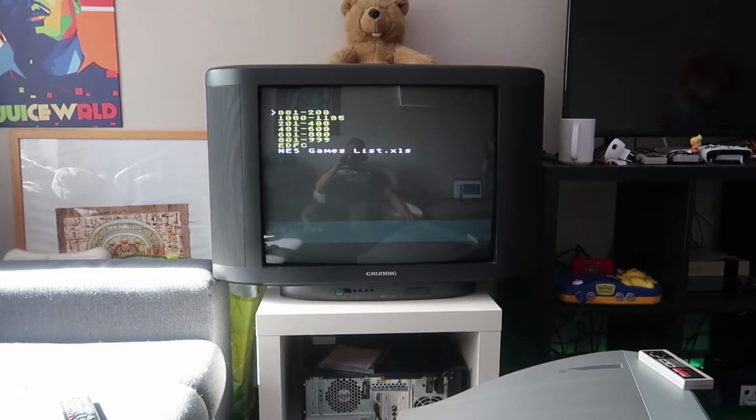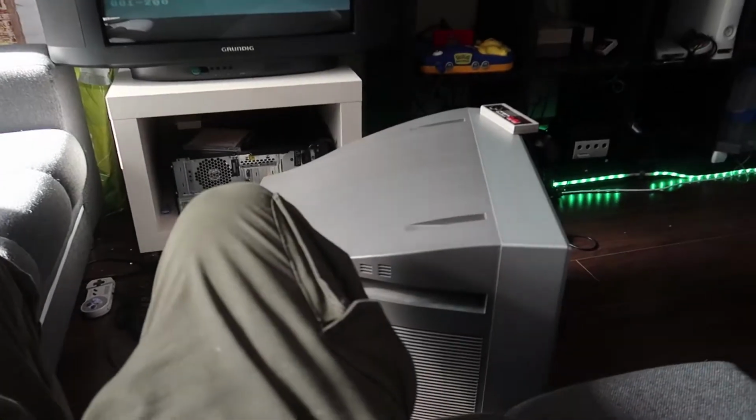Now I'm gonna see if I can get everything to work on this one, because I just want to see what options I have, right? So yeah, I'm gonna do that right now.